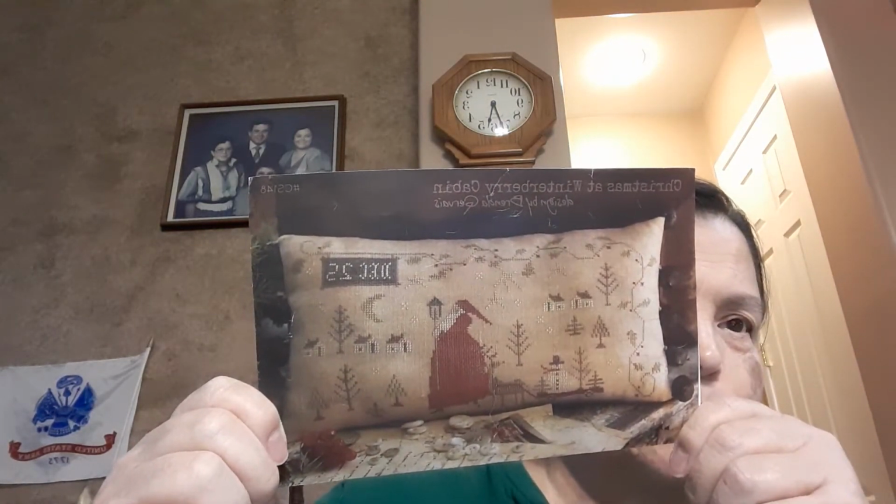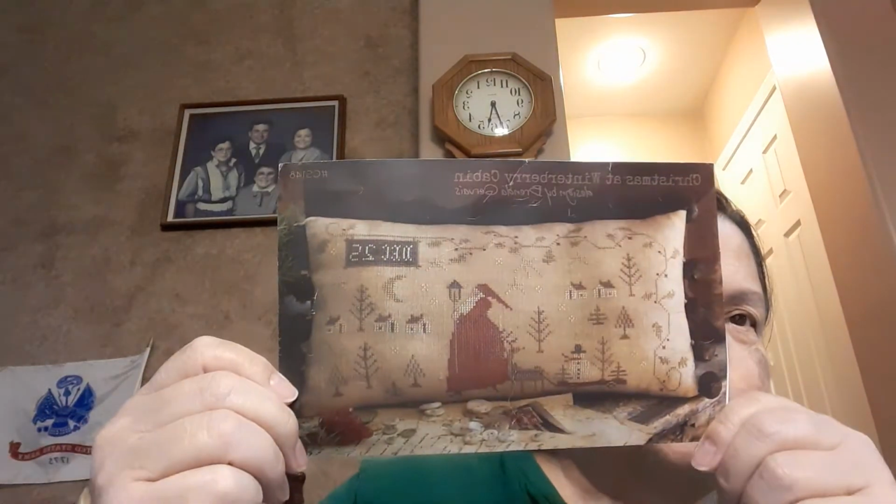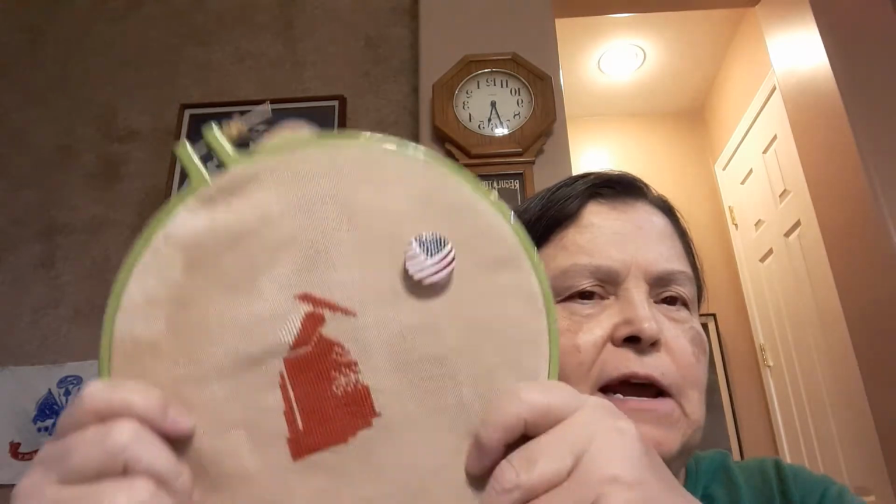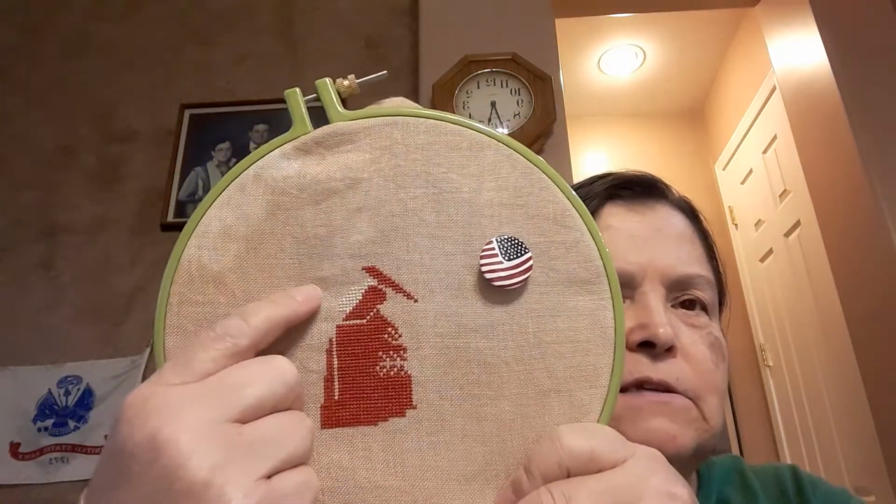One of the projects was this Christmas at Winterberry Cabin, by Brenda Gervais design. It's a little primitive Christmas village kind of thing. I showed this last week, and I haven't stitched any more on it, but there's Santa with his beard and all that. There's still a lot to go on that. That's 32 count linen, I believe, that is tea and or coffee dyed, and it has a combination of Weeks Dye Works, Classic Colorworks and Gentle Arts colors.